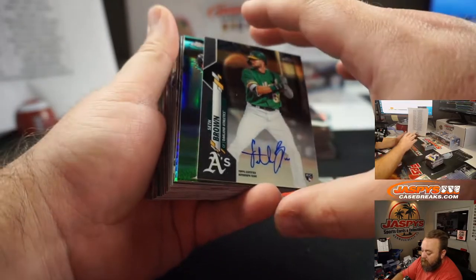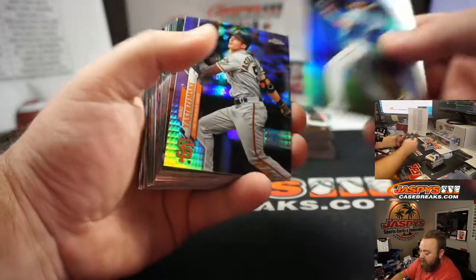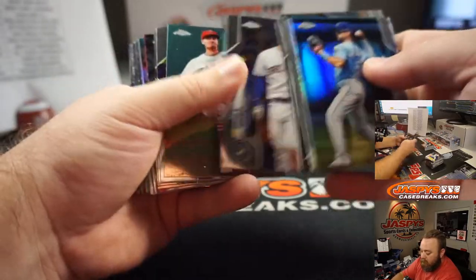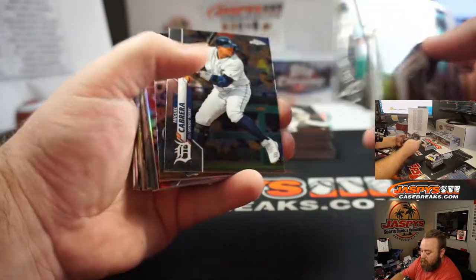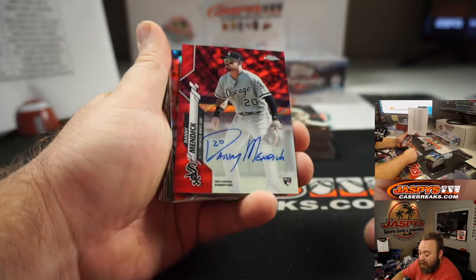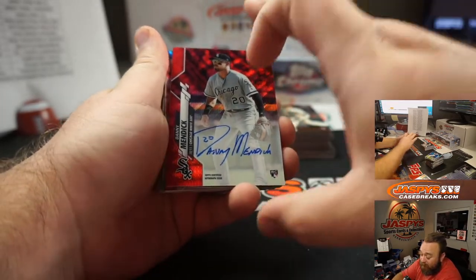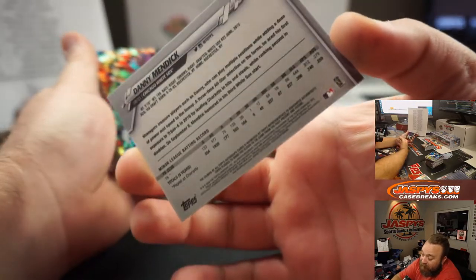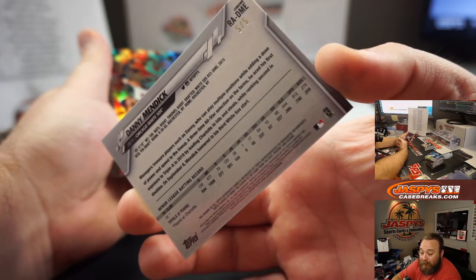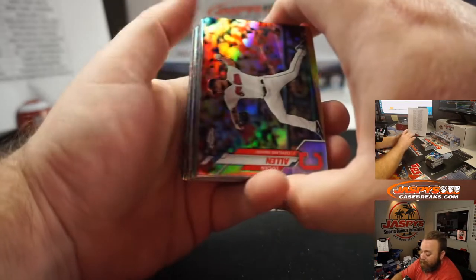Brown, rookie auto, Oakland A's, going to I Coppola. Congrats. Ooh, Chicago White Sox, Danny Mendick, rookie auto red. Awesome auto, first off. And that's numbered 5 of 5. Reduce that fraction, 1 of 1. Chicago White Sox, Matt Shira, congrats, man. Beautiful card.